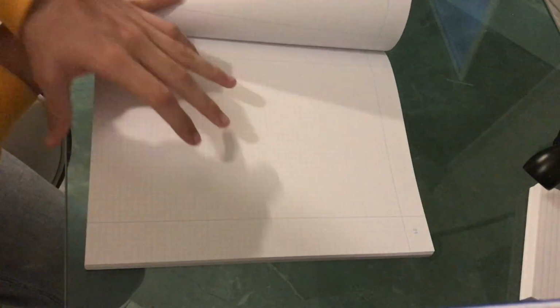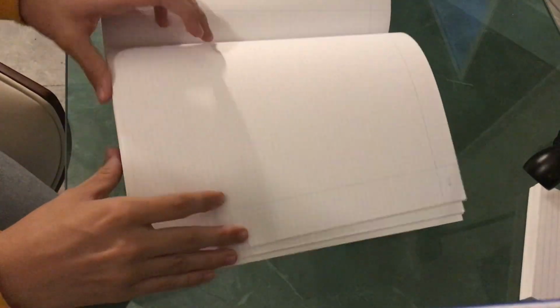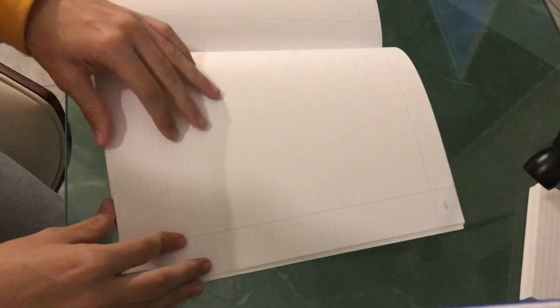The Vela Sciences notebooks are one of the best on the market for hard academics like math and science. They come in dotted, gridded, and lined paper, but I mainly use the gridded version, which I will explain later in the video. There's also an important page on the back with pretty much all of the necessary constants you'll need for your science classes.